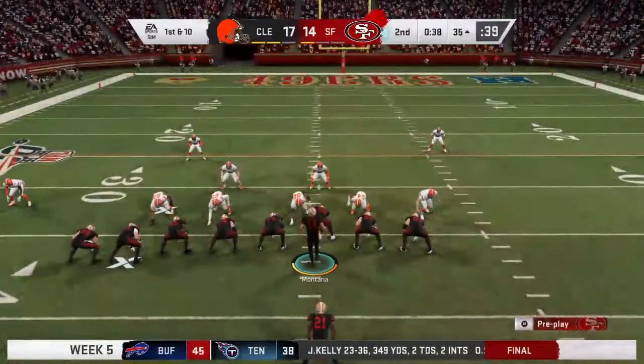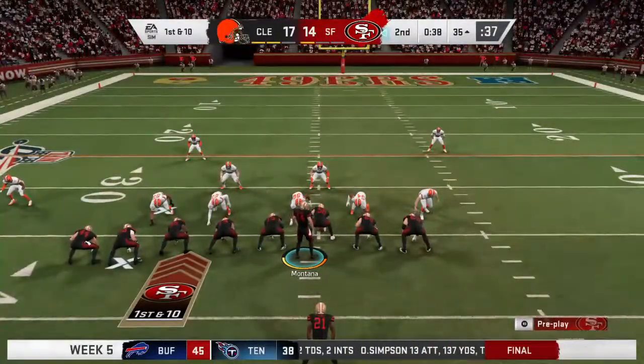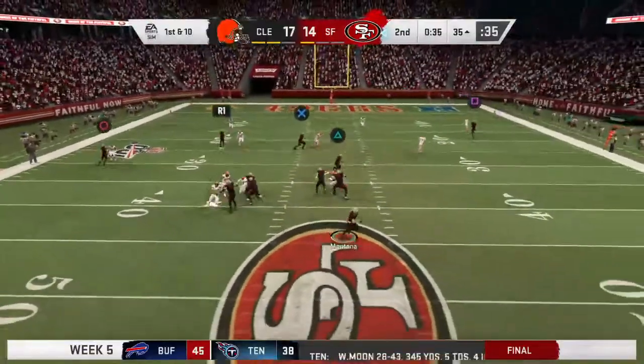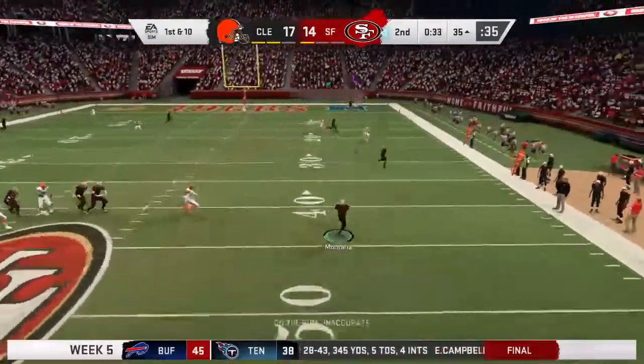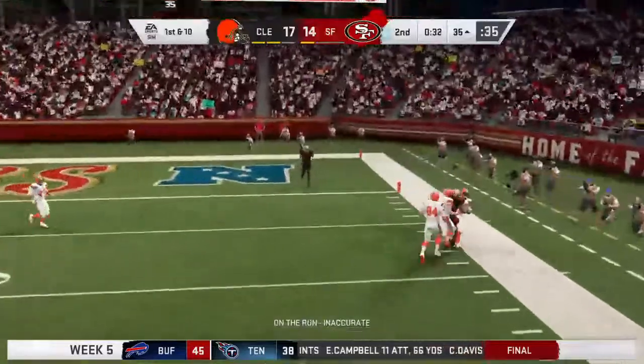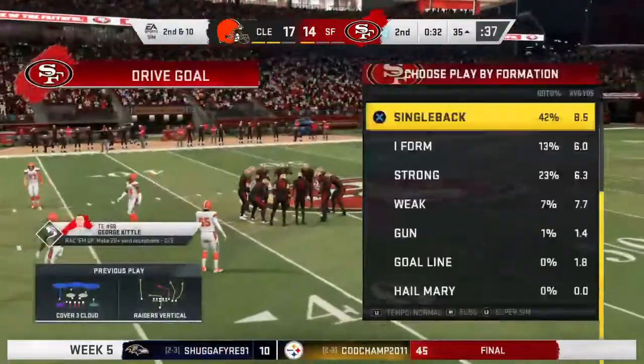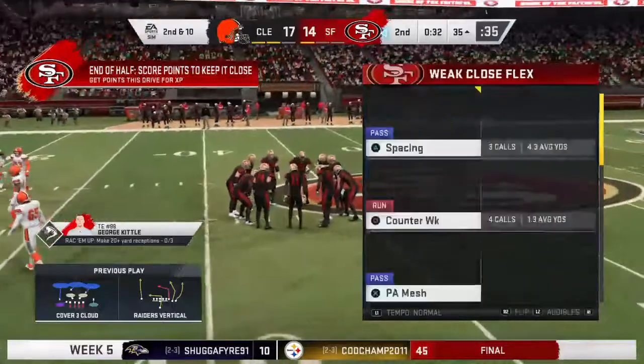Now San Francisco is going to call their second timeout as they stop it here with just under 40 ticks to go in this first half. Eluding the pressure, right. And that'll wind up incomplete. Tried to give his man room to run under it, but it's second down.